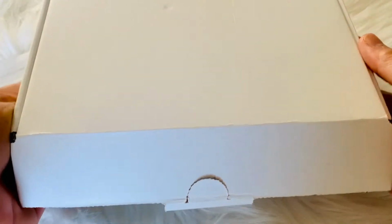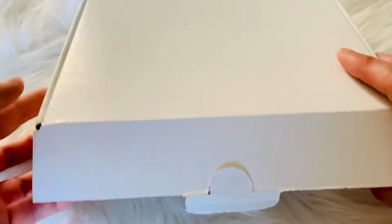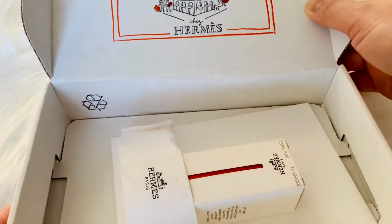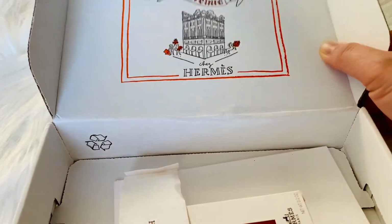Hello everyone, today I have the Hermes lipstick unboxing for you. I am so excited to open it and try it on as it is my first lipstick from Hermes. This is a Christmas gift from my friend. Thank you, Myra. I love it. This really makes a great gift for your sister, your mom, or a special friend in your life.